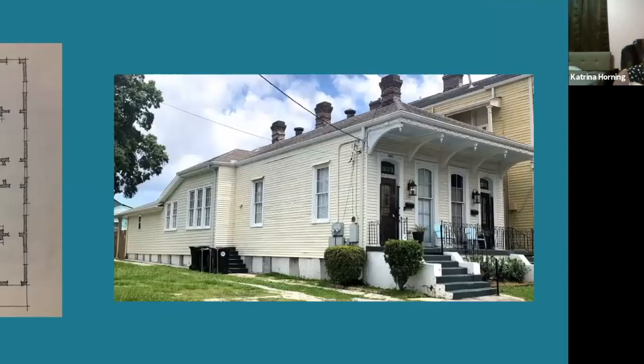So let's start at the beginning. What does a shotgun mean exactly? And why do we find them in New Orleans? Well, a shotgun house is characterized as being 1 story tall, going back 4 to 6 rooms deep. So if you notice here on the floor plan, it's just a series of rooms that open up into each other.